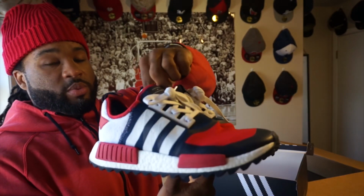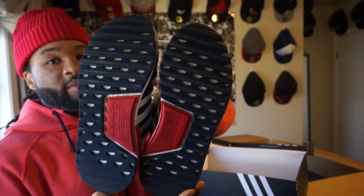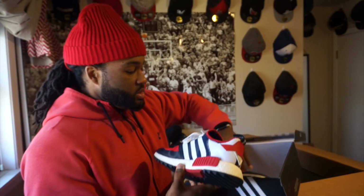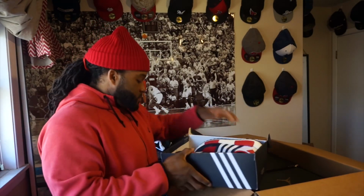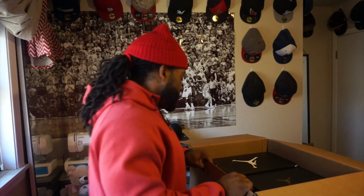The boost is still pretty clean on these. Check out the bottoms again. Has that trail bottom. Some people like that, some people hate it. It's pretty aggressive, but to each his own. Don't know the value of those. Never seen them before. I don't even know who White Mountaineering is, man. Keep it 100 with y'all. I have no idea who that is.